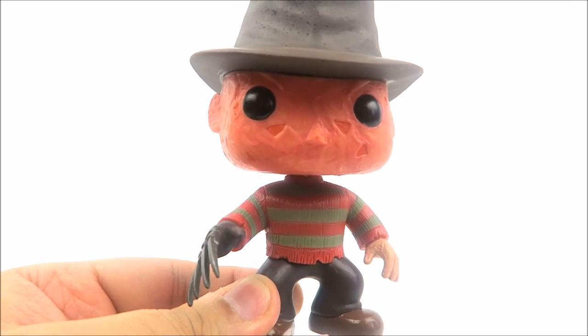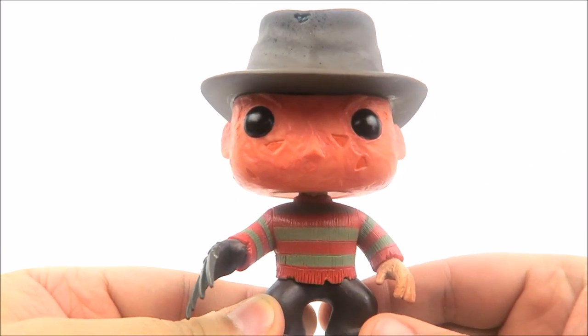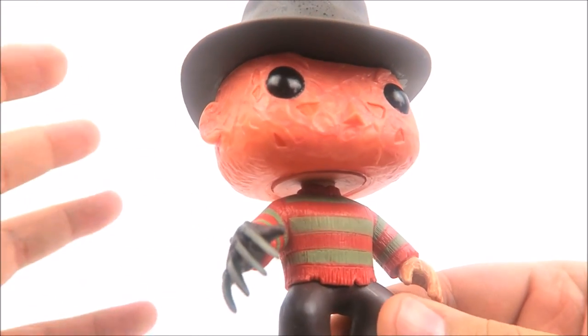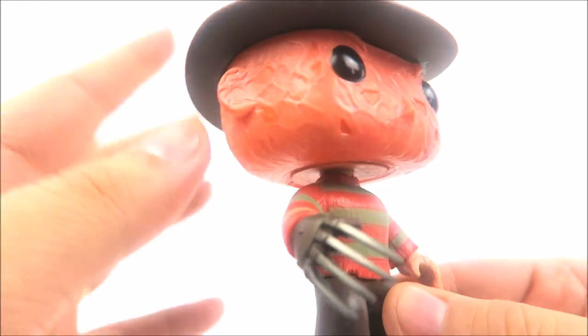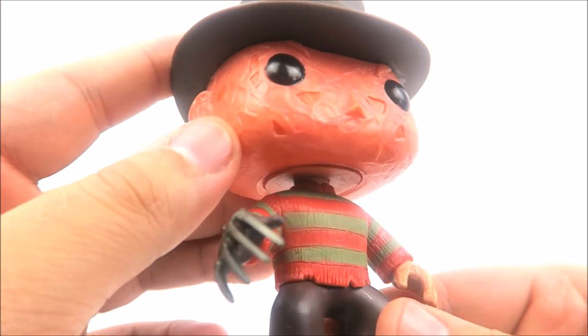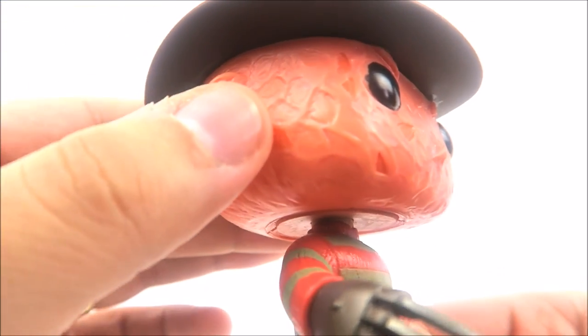And finally, we get to Freddy Krueger from A Nightmare on Elm Street. So awesome to have this figure. And take a look at the amazing sculpt job that Funko has done here. And not just the sculpt, the paint apps are awesome. I mean, you got that burnt skin of Freddy Krueger. And then you have all that variation color between the pink. You got some orange in there.